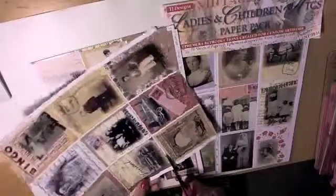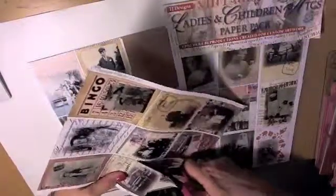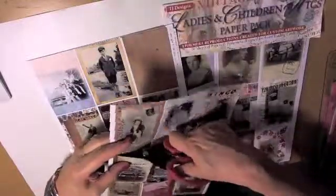And I want to put them in a special book I'm going to make him. So this is how I'm going to start. I'm going to cut these out. Cut out my dad.